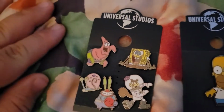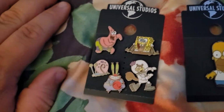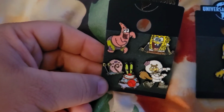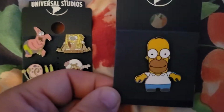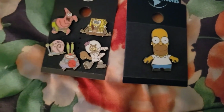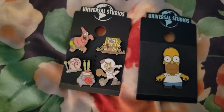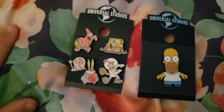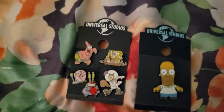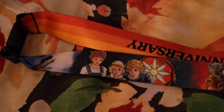Got some pins because we did pin trading for the first time down there, mostly at Disney. But at Universal, they had pins, so I grabbed the SpongeBob set, as well as this Homer Simpson one. And I'll go ahead and show you the pins I got when I get my pin board from the guy down the street that we got the original pins from. So I'm not going to show you the pins just yet. I'll show you that in another video. But those are the pins I picked up.